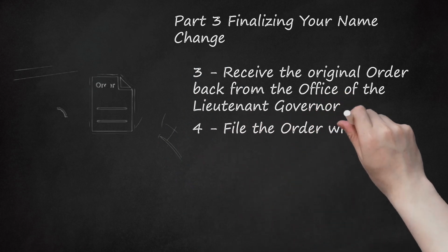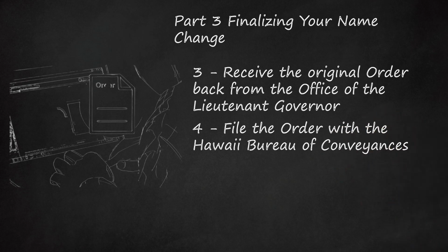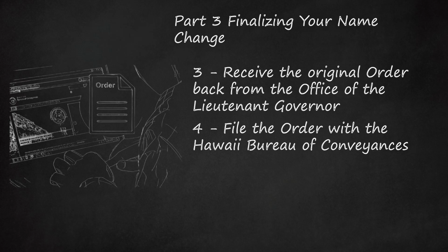4. File the order with the Hawaii Bureau of Conveyances. The order must be filed with this office within 60 days of the date on which it was signed. You also must submit a non-refundable $31 filing fee along with the order. In order to file the order by mail, send the order, along with a $31 check or money order made payable to Bureau of Conveyances, P.O. Box 2867, Honolulu, Hawaii, 96803.